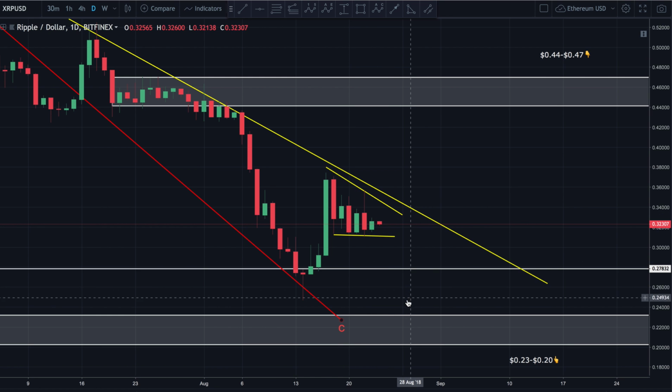There could absolutely be a stronger wave down. But this is where I'm going to get extremely interested. I already do have some of my long-term holdings in Ripple, which I'm not selling. Those have just been put away, I won't look at those for another year. But I will look at adding to my long position if it in fact comes down to 23 to 20 cents. At that point, I will absolutely add to my long position in that area.